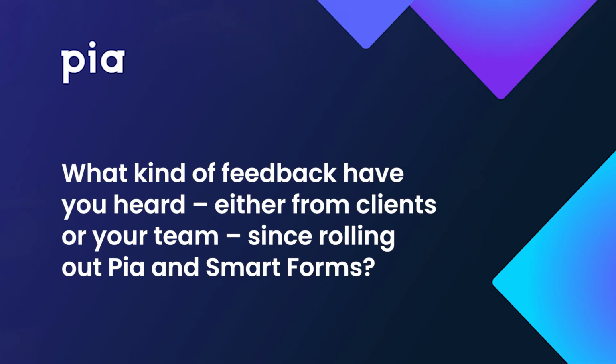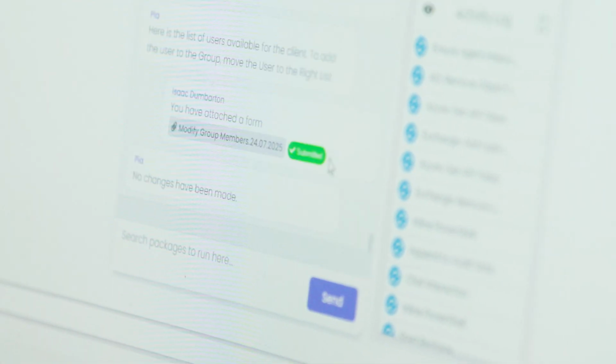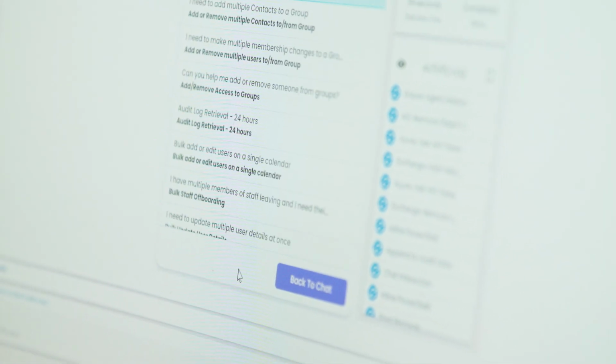The feedback from both clients and our internal team since rolling out Peer Smart Forms has been really positive. I think with Smart Forms, the most obvious benefit is that we've put a much more modern frontline experience for our customers. So if I think particularly about requesting a new user, getting a new user set up right is, I think, the most important job of the help desk. It's the first impression that a member of staff in one of our client organisations gets of us. Whilst it is a repetitive process, it's actually one that was previously prone to human error.